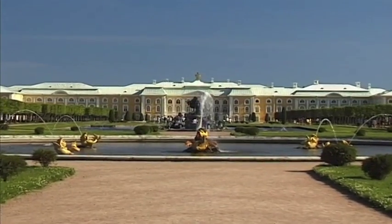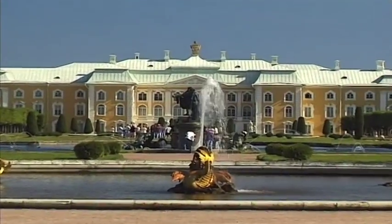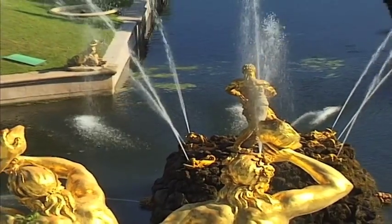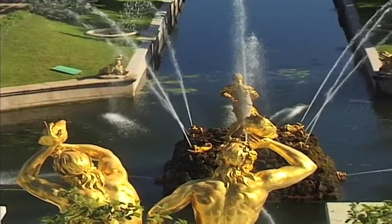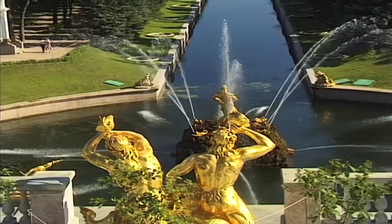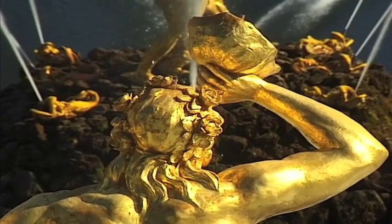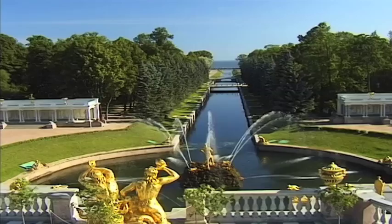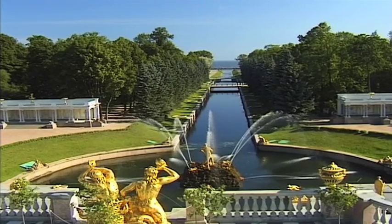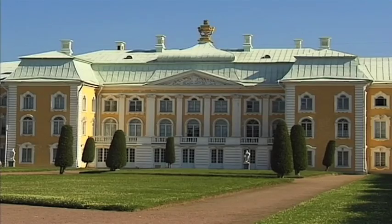Located outside St. Petersburg, Peterhof is the name of the great palace that once belonged to the Russian Tsars. Tsar Peter the Great was extremely ambitious and heavily influenced by the West. Thus, he wanted a palace that would be more beautiful than any other, a Versailles of the East.